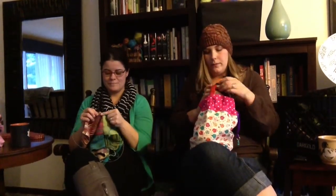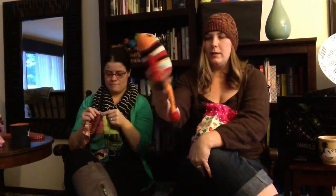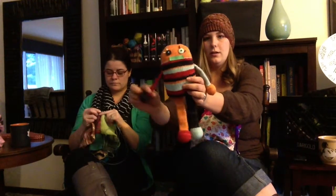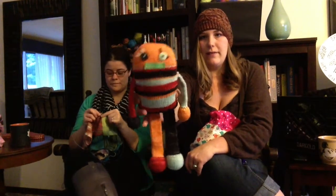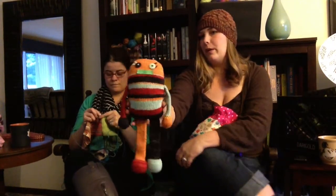All right. So my other finished object is the monster I made for Noah. And he was also a Ravelinix goal. So this is the stash busting monster pattern. I used our little DK minis to make him, and I striped his little body. So he's all stripey. And then I just did solid arms and legs, but gave him different colored limbs. And he's got a little mouth and eyes. I gave him little eyelashes too. One of them's kind of wonky right now.